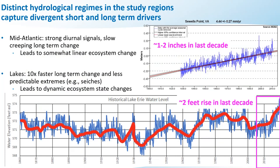The lakes, on the other hand, I'm showing lake level for Lake Erie. In the last decade alone, we've had about 2 feet of lake level rise. And so this can result in much quicker ecosystem change. Also, in the next decade, we're expecting lake levels to drop again. So we might have bidirectional change in this ecosystem structure with resulting changes in ecosystem function.